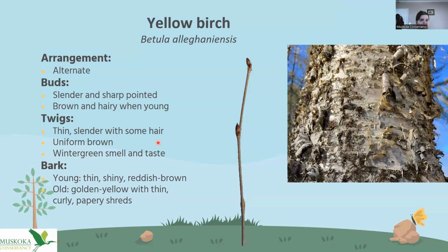The main thing I'll point out for the twigs is that this is our one species that has a distinct smell. So again, don't do this to every yellow birch you see out in the field. But if you crack open, break, and sort of twist around the twig, it's got a very strong and distinct wintergreen smell and taste, apparently, but I have not tested that out. So it smells like wintergreen gum, which is pretty cool and very characteristic of only yellow birch.